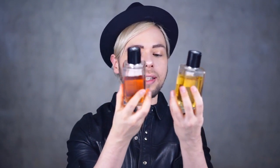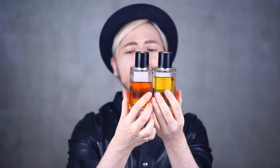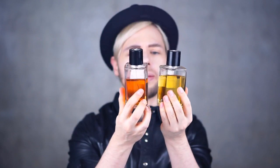But anyway. The older bottle has thinner glass than the newer. There's a slight variation, a minimal variation in the glass. This is something that only I notice, I think, because I'm so anal about these things. But let's get to the smell.